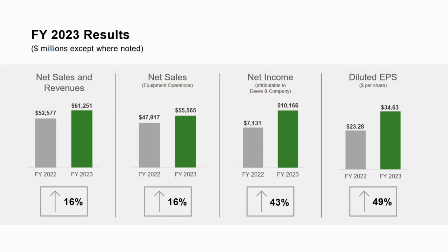So let's have a look at the financial position of John Deere, and let's start by looking at the results of the last fiscal year 2023. And here we can already see in all of these areas that they had quite a significant increase compared to the fiscal year 2022. Net sales and revenue is up 16% on a year-over-year basis.